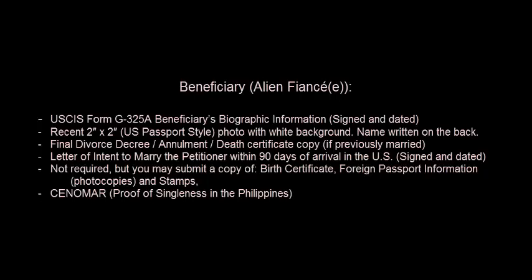And I would recommend submitting like birth certificates, the passport information, so photocopies, and any stamps of them visiting into the United States. And if you're doing one from the Philippines, you may need a CENOMAR, which is a proof of singleness, unmarried.